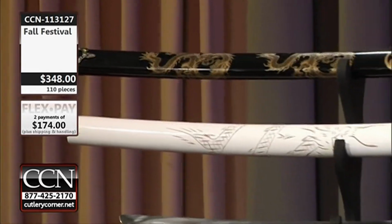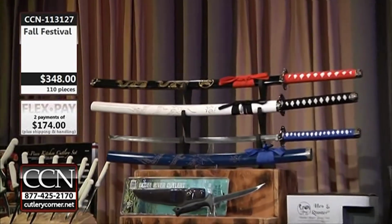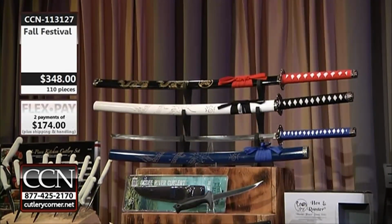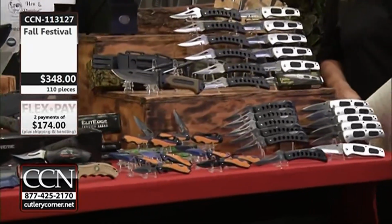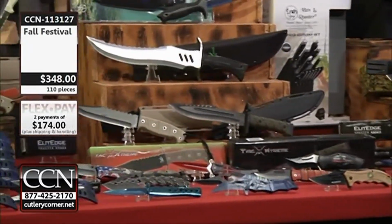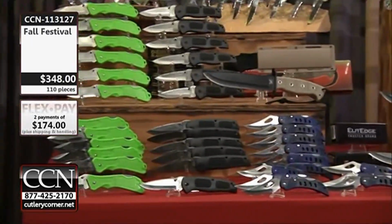These are going to be stainless steel. A lot of the guards on those will have a dragon theme, or that theme is going to tie into the scabbard. And they also have a high lacquer finish on those scabbards too. The hand carving, the nylon wrap on the handles, very colorful, and it looks like ray skin, on those samurai swords. So Fall Festival time, it is here.